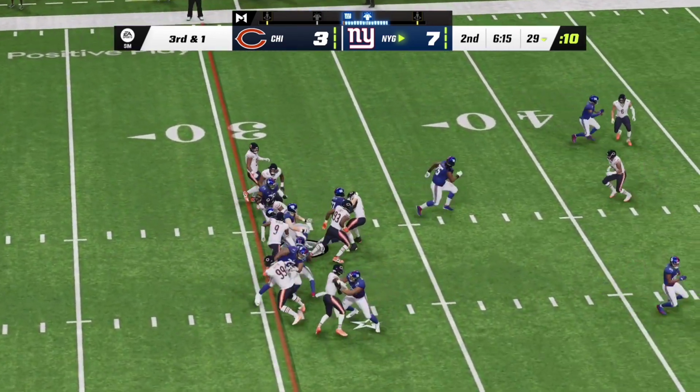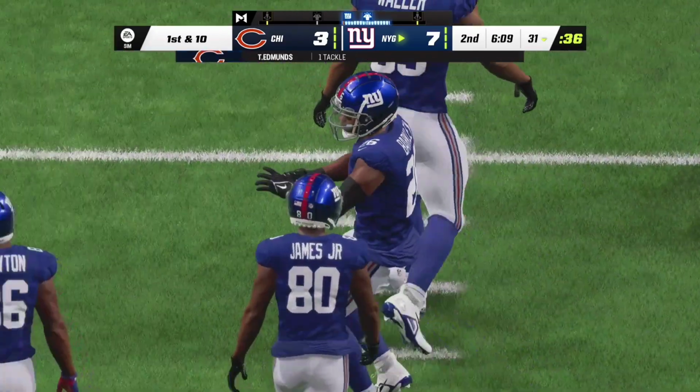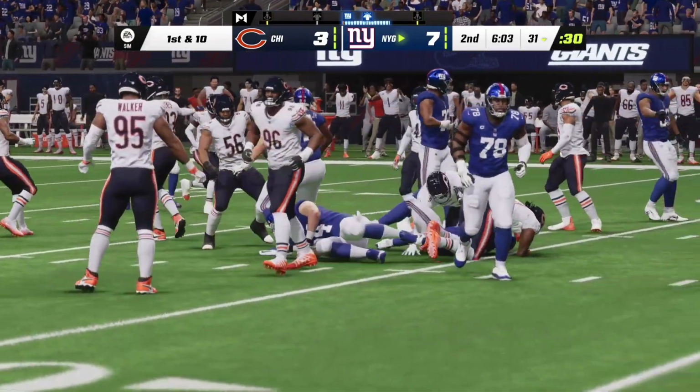They'll try to run for it with Barkley. And he's able to get it to the 31, and that's enough for the first. Well, after an interception, last thing you want to do is go 3 and out, give the ball right back. They avoided that. Yeah, you definitely do not want to do that.